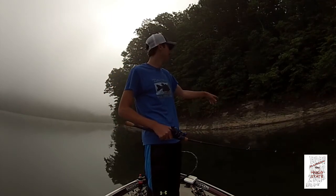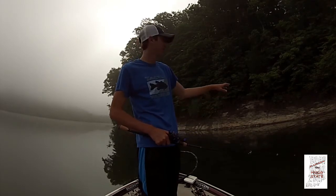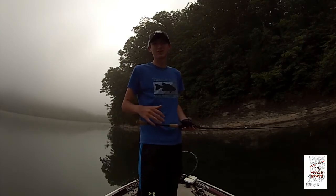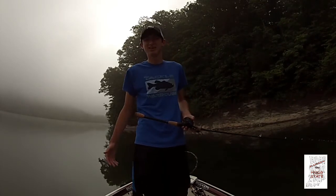Just launched the boat, was cruising down this bank, saw a ton of fish. We're chasing little bluegill up against these rocks here. I'm gonna try to get the popper out, maybe a little finesse. Go down this bank, see what I can do. Then I'm just gonna kind of junk fish the rest of the day.